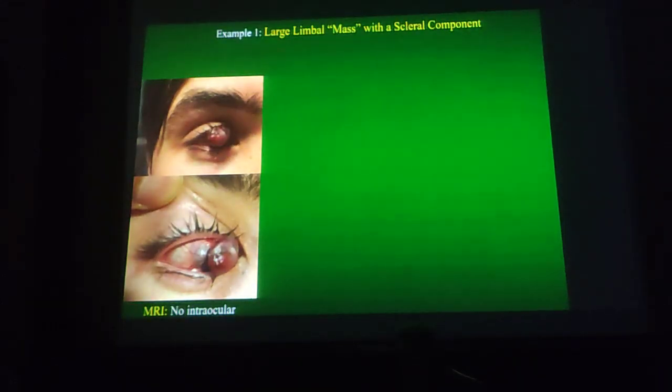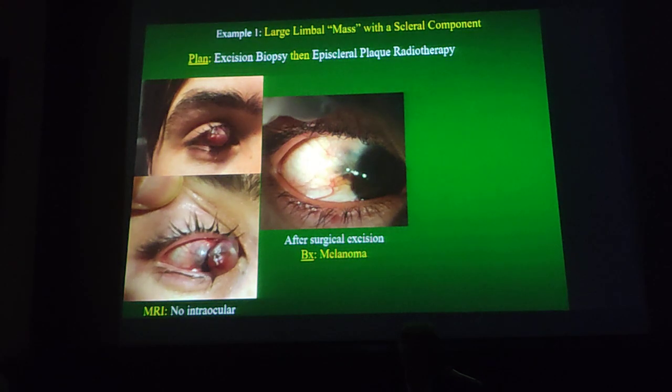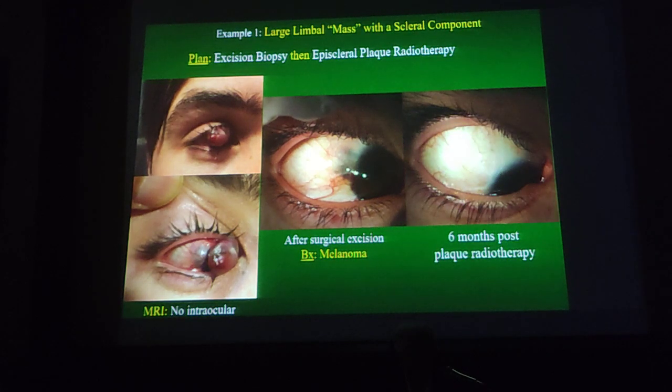This is an example. A patient presented to us with a large limbal mass with a scleral component that you can see. So we went about it by excision biopsy, then episcleral plaque radiotherapy for the residual mass. The mass came back to be a melanoma, so we decided to use 85 gray to a depth of 3 millimeter to treat the remaining component in the sclera. And that was the result at 6 months, completely gone, and we could achieve globe preservation.